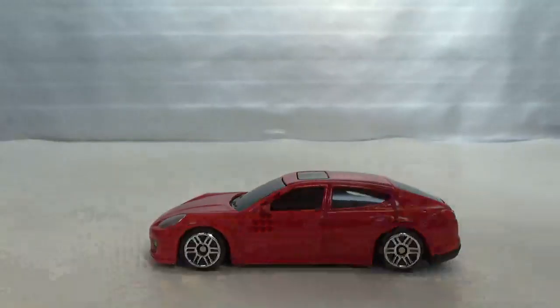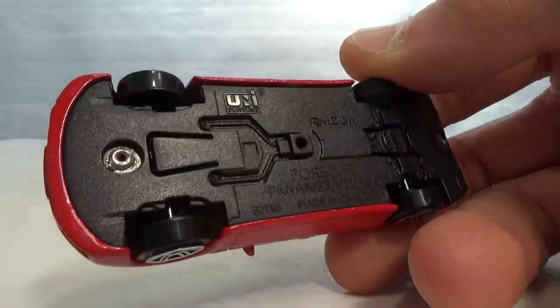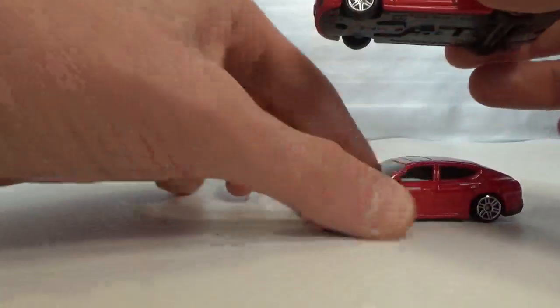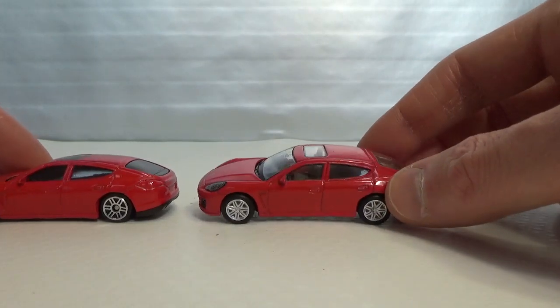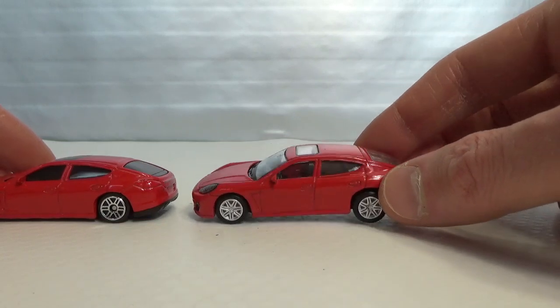We get to RMZ City. Got it in 2 versions. This is the basic junior collection one. It's the turbo version. And this is the more premium RMZ City version. It's got the rubber tires, nicer rims, not licensed or not authentic, nicer tampos and an interior.